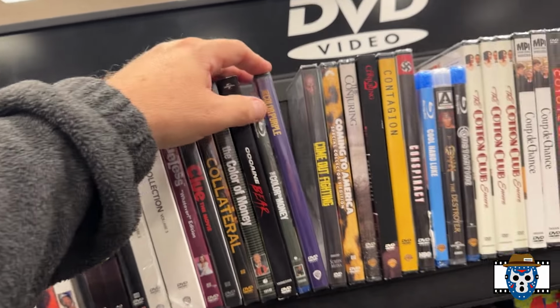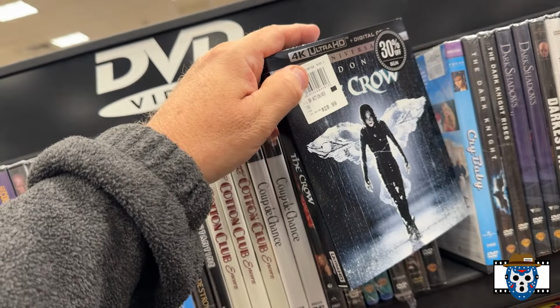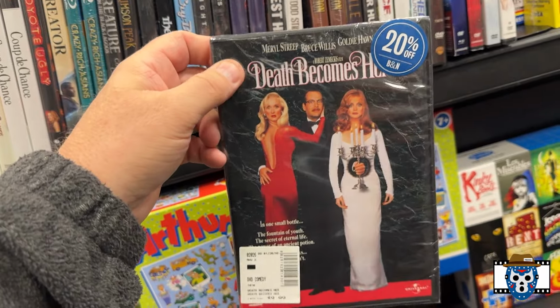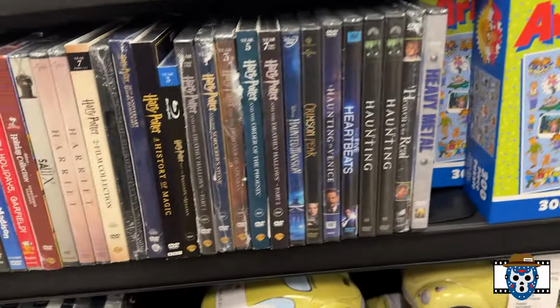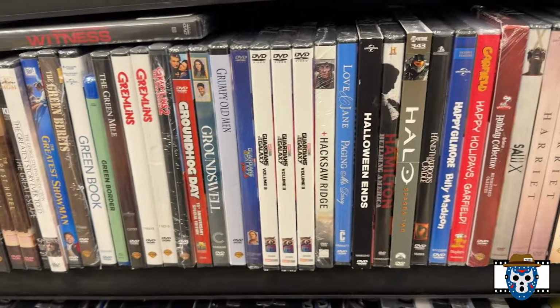They got too many DVDs in here. But the stuff's expensive. The Crow, at least that's 30% off. Still with a slipcover. Hey, Death Becomes Her. We recently just got the Shout 4K of that. And that's the main cover artwork I wish they had on there. You know, the poster artwork.